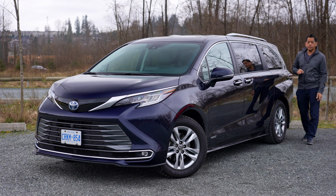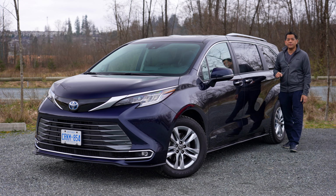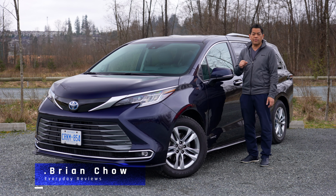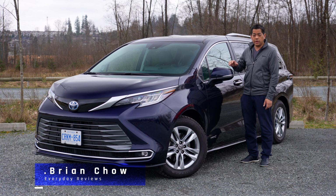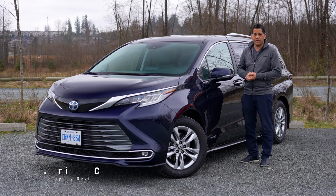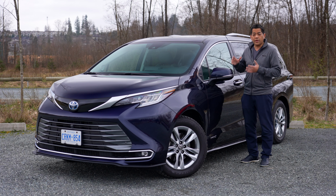This is the all-new Toyota Sienna minivan. Now, we've done a couple of videos on this vehicle already, so make sure to go to Everyday Reviews on the channel and check those videos out where I go into a lot further detail on this minivan. However, this week I've got it back now. We're doing some moving with it, so it's been really handy about that.